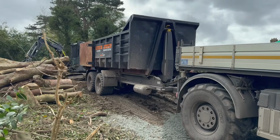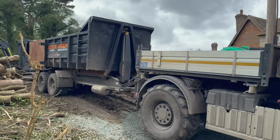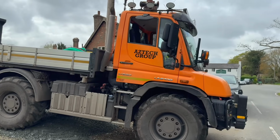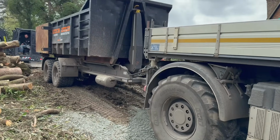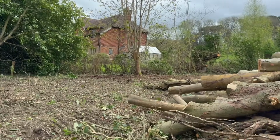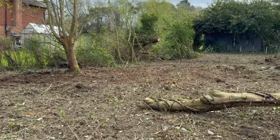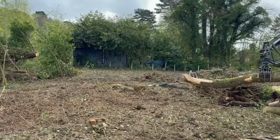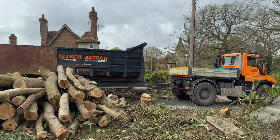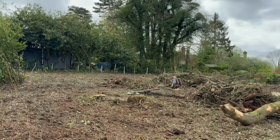Last bit for this site, we are just loading the timber up in the bin, and then got to haul it all the way to the Kentish Horse. They're going to have it for firewood to keep the pub warm through the winter. Christian's been raking up this morning, so yeah, everything's raked pretty much. We're going to load that in the bin, take that back with us. Last little bit there, and that'll be a wrap here, all done.